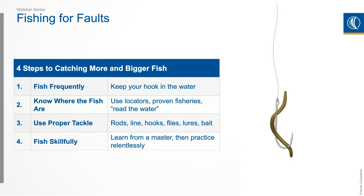Then thirdly, we need to have the right tools, the right methods: rods, lines, hooks, flies, lures, bait. We're trying to coax that fish. We're trying to convince that fish, like a magician, that what we throw in the water is something that they want and they're going to go after. And so we have to have something that is convincing that does, in essence, kind of trick them in a sense. So we have to have proper tackle.